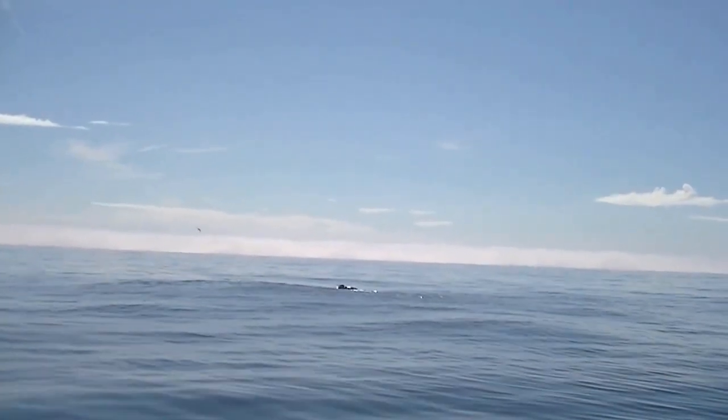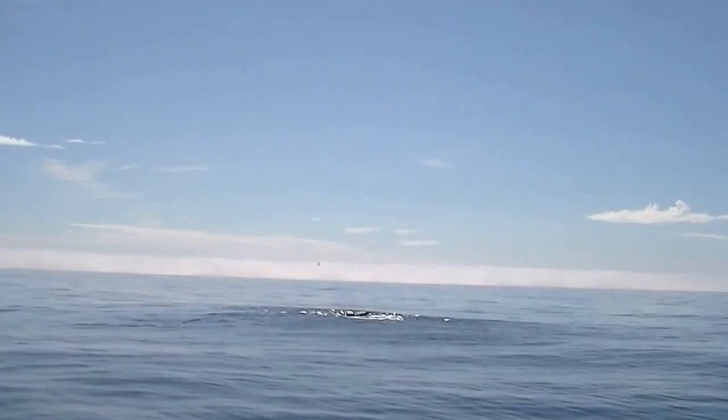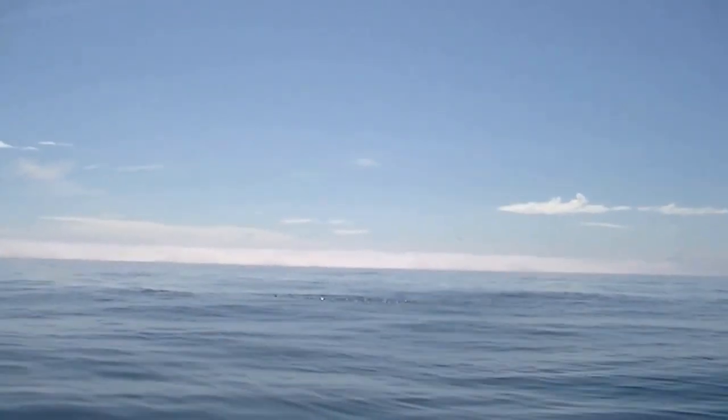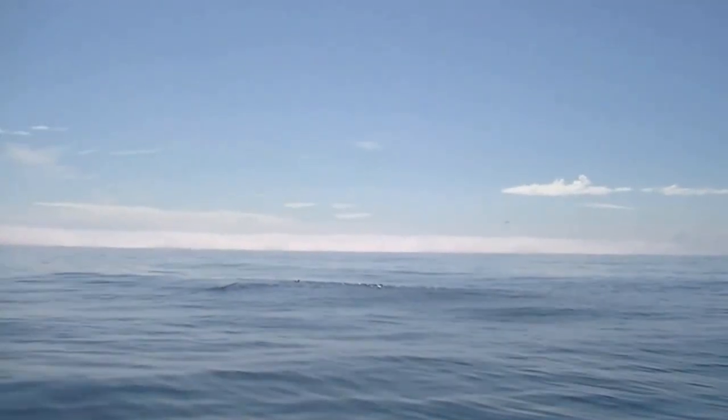There's still a humpback whale. Here comes that tail. Oh, I got it. I got it. Oh, that's beautiful. Got it.